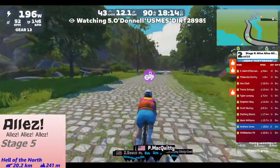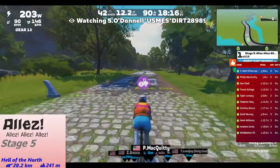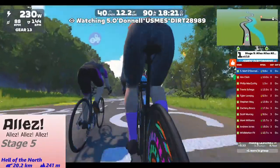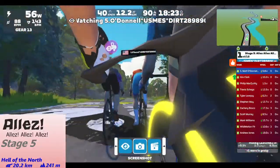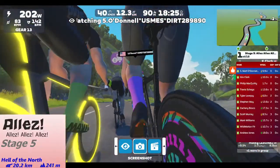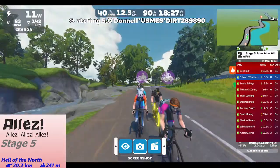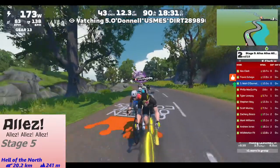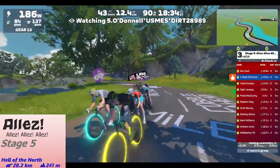Speaking of the front, who we've got up here? Matt O'Donnell looks to be one of the instigators of this small little break on the front here. But it looks like Lovejoy is slowly bringing it back. Nobody's quite getting away just yet.